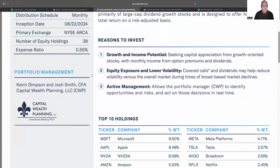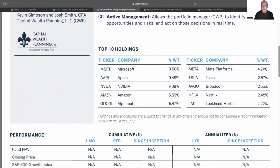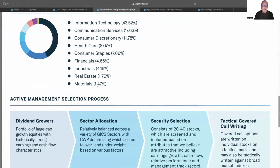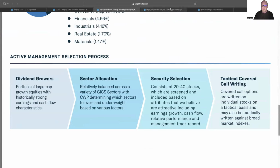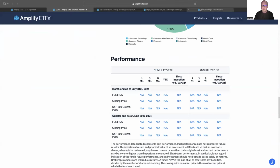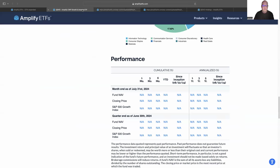As I mentioned before, it's run by Kevin Simpson, which I talked about earlier. He's one of my favorite portfolio managers, and also Josh Smith from Capital Wealth Planning. All right, so we talked about the reasons to invest. We talked about the 10 top holdings. We talked about some of the sector allocation and how they deliver their products. So I'm not going to take up too much of your time. I'm just going to look through a couple more things just to make sure that you have a full understanding of what this fund is all about.